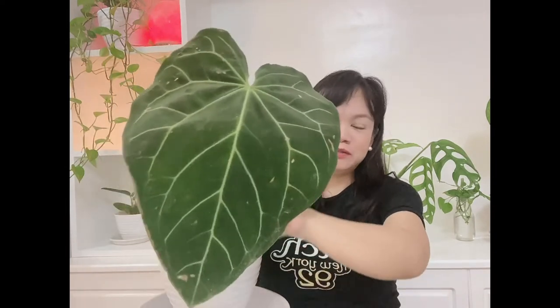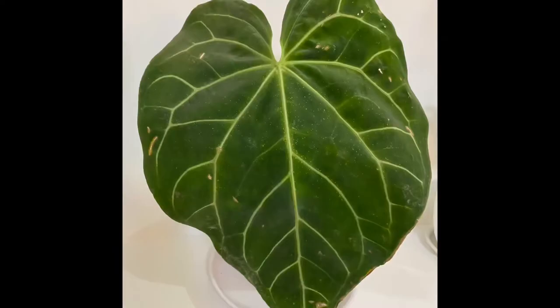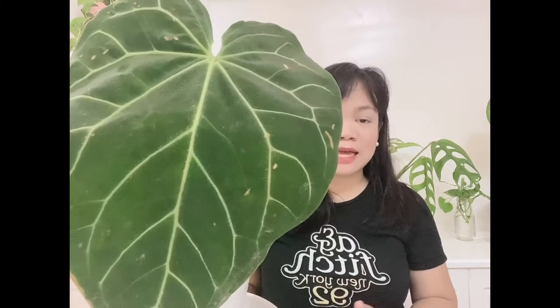So the next plant that I got is an Anthurium magnificum. I'm not sure if it's a magnificum or crystallinum, but it's really pretty. The leaves are huge. It's an exotic aroid with velvety leaves. It's native to Colombia. It was introduced in 1865. Anthurium has 1,000 plant species. So ito lahat yung mga nabili ko sa SM.